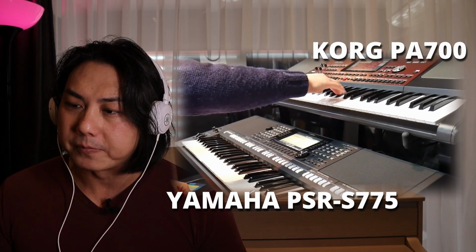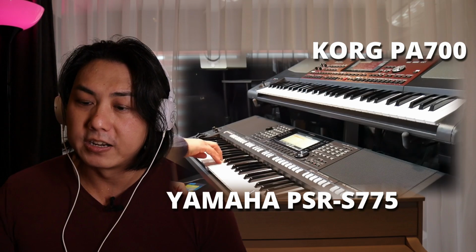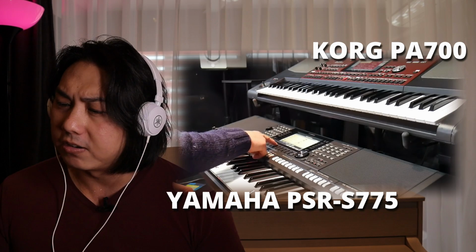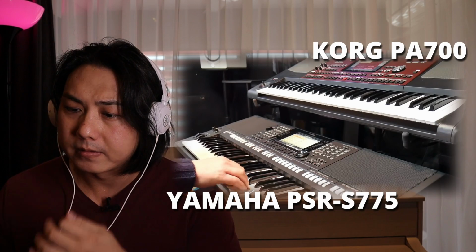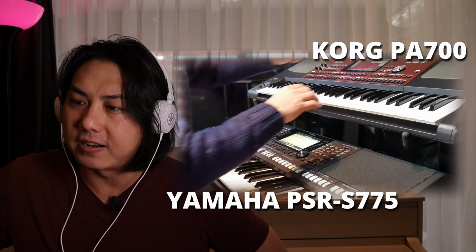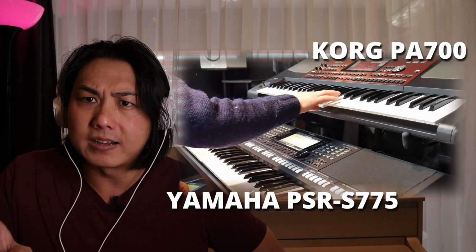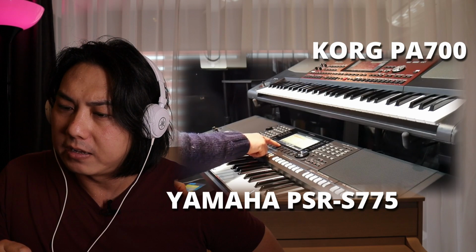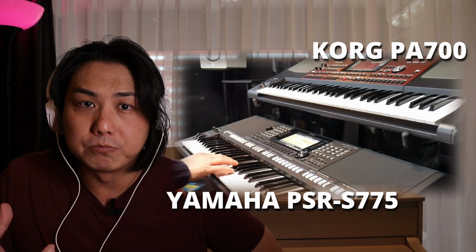The saxophone sound. You can hear the breathing sound and the valve sound on the Yamaha. It's a lot sweeter on the Yamaha for the saxophone sound. Oh my, the flute sound is so sweet, the classical flute sound. There's a little metallic sound for the Korg PA700. And in my opinion, the classical flute on the Yamaha sounds more realistic.